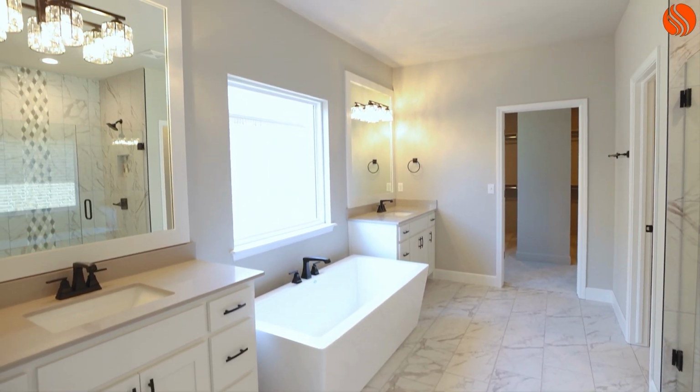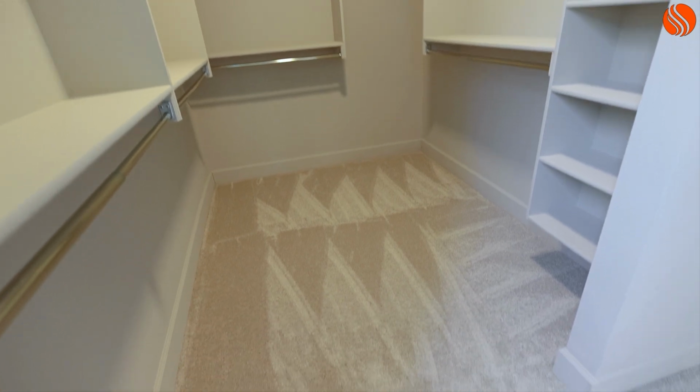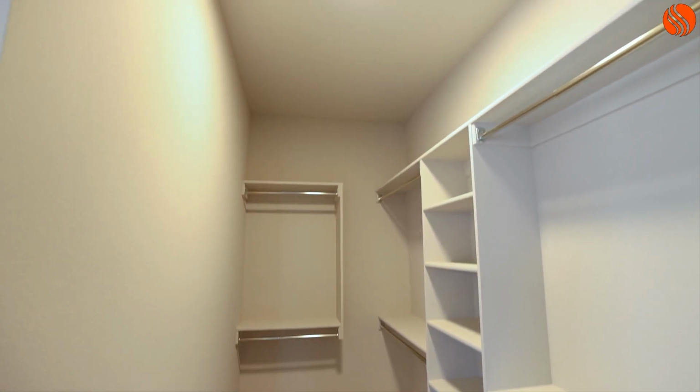And then if you come this way, when you step into the walk-in closet, you have, in this one, I call it the hers and hers walk-in closet. Technically it's a his and hers, but you know how that's gonna work out. And that will help your relationship last longer.